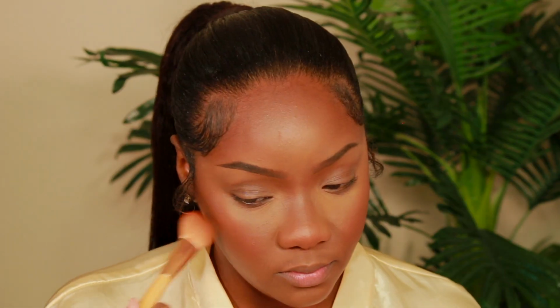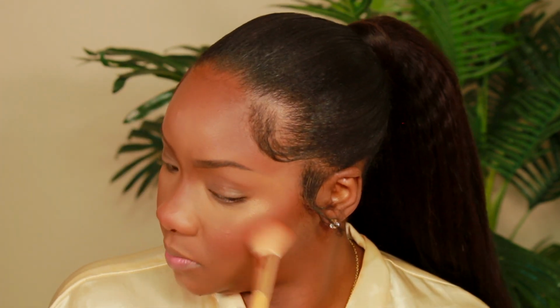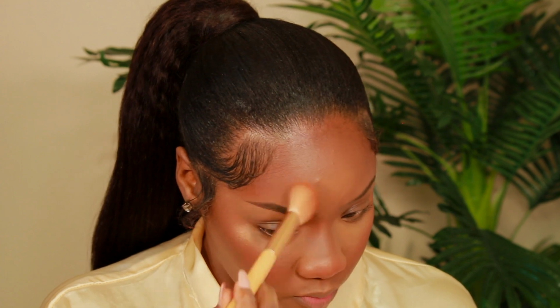Now I'm going in with the two highlighter shades from that same blush palette that you saw, and I'm going to lightly apply that over my cheekbones, on my forehead, down the bridge of my nose, you know, all the areas that the light hits your face.